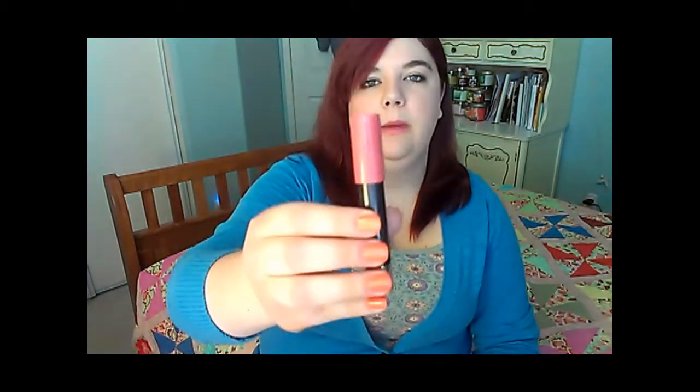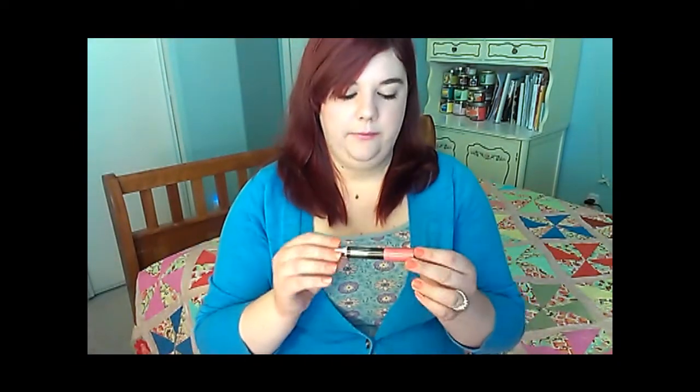But these are really great because they just add a little bit of shine, a little bit of color. You don't have to worry about keeping it touched up and perfect because this is just a very nice, neutral, baby pink kind of color that I've been wearing a lot. And it's very easy to wear. It's a good everyday color, and I have really been liking that.